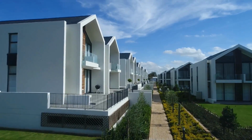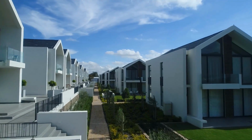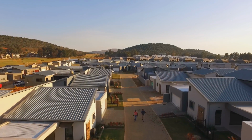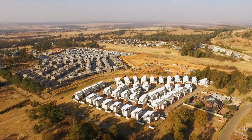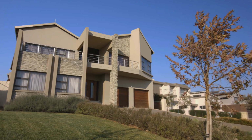You're going to have an entry-level home. Typically, that's going to come in a sectional title complex. Perhaps it's a two-bed apartment, but you're going to have something that would match your budget from a particular price point. Obviously, if you're wanting to live in that sectional title type environment, you're going to be living more in cluster-type homes with lots of people around you, or you can move onto your own piece of land, get your own stand, build your own home, have a freehold property, and you're going to have a little bit more space, but that's going to come at a higher price.